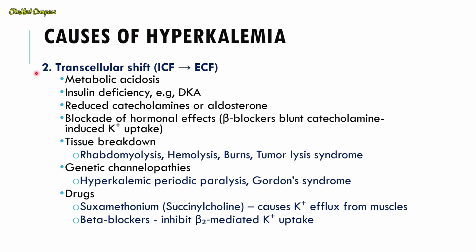So we'll look at the causes of hyperkalemia which can result from transcellular shift from the intracellular fluid to the extracellular fluid. Potassium may shift from inside the cell to outside the cell, and these conditions could make that happen. Metabolic acidosis, diabetic ketoacidosis, or even drugs like beta blockers. Conditions that result in reduced catecholamine or aldosterone. Tissue breakdown, as in rhabdomyolysis, tumor lysis syndrome. Genetic channelopathies like hyperkalemic periodic paralysis or Gordon syndrome.